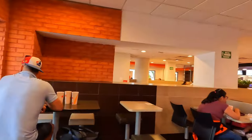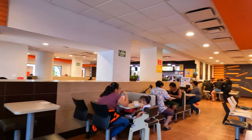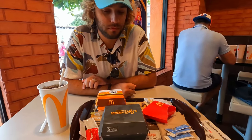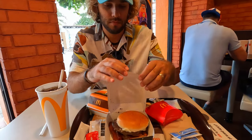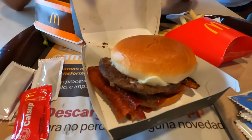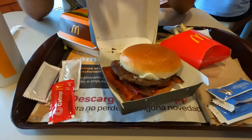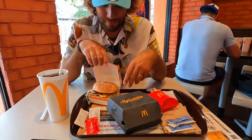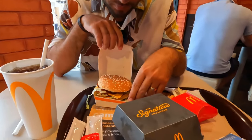After the shrimp experience, we decided to eat some Mexican McDonald's. We got here a meal from McDonald's. We got a Big Mac and we got, what is this? This is a Mexican McDonald's. Let's see if it's compared to United States, which one is better.